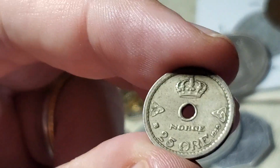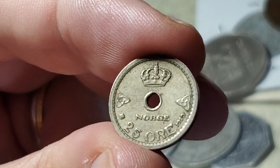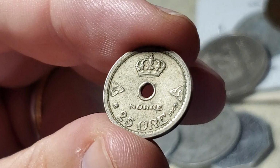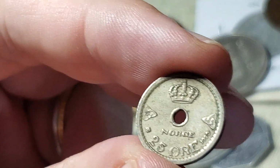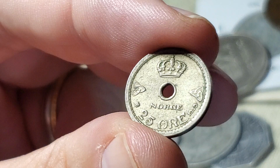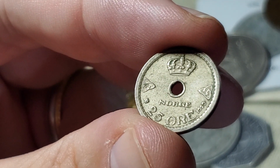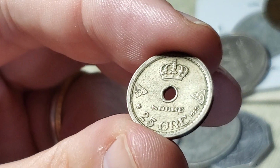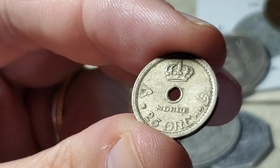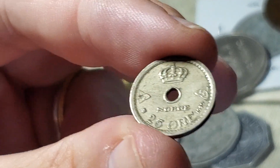Now you can disagree with me on this grading if you want to. I'm going to call this very fine. I am not a grader, so that's not really one of the things I do. But the catalog says if you find this in very fine, it's worth $6. If you find it in extra fine, this is $42. And if you find it in uncirculated MS60, this is $150. So I wrote down 6 in my running tally on here. So what do you think? Very fine?